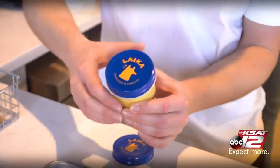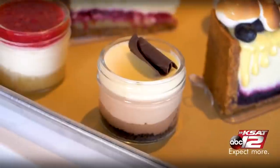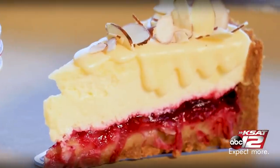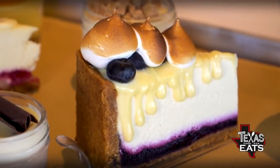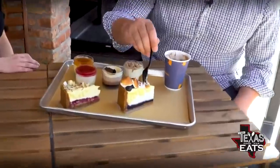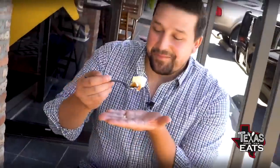Now we're outside. Of course, when you order your cheesecakes, you can sit outside. Why not? There's a little patio out here. We have the two different slices that are available right now, plus four different flavors, including the sugar-free option, which I'm really excited about. This is the one that's really popular, so I'm gonna take a little bite out of this. I want a little bit of that meringue action going on. That's money right there.